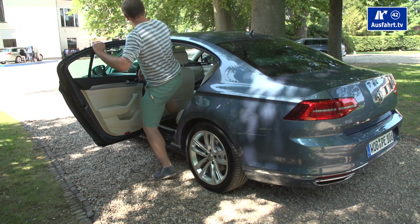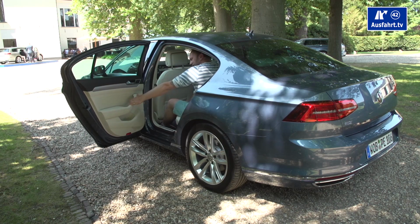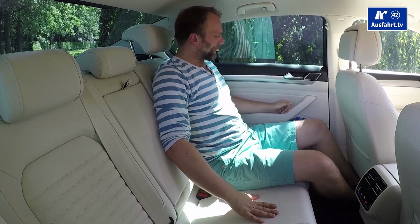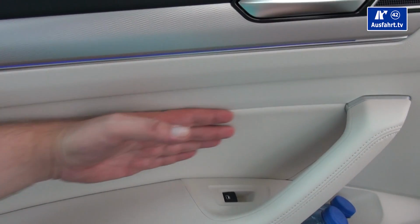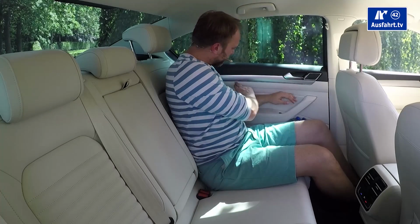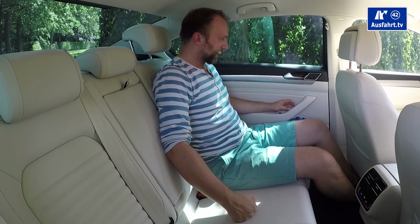Alright, let's get inside. Wow, I don't even have to bend my head. That's pretty amazing. The door's kind of heavy right here, but then I can slam it. Welcome in the rear. It is as nice as in the front. The same materials, sitting on leather, having leather in the door panel, soft touch, the silver application, and even here this line of LED in blue for the ambient light.